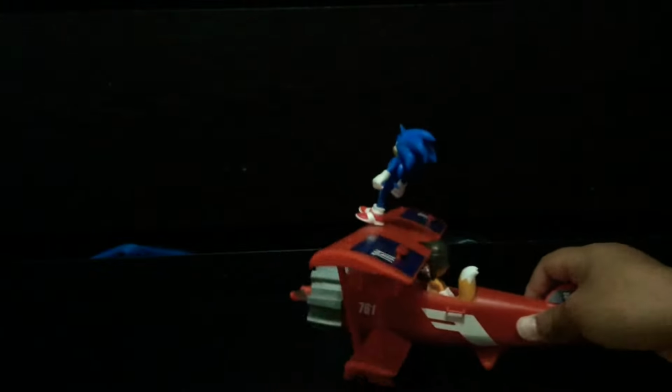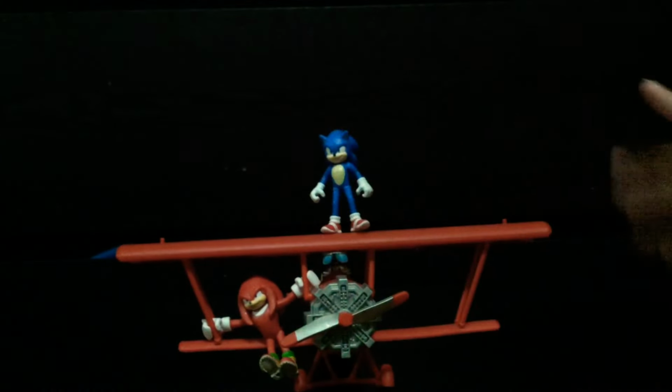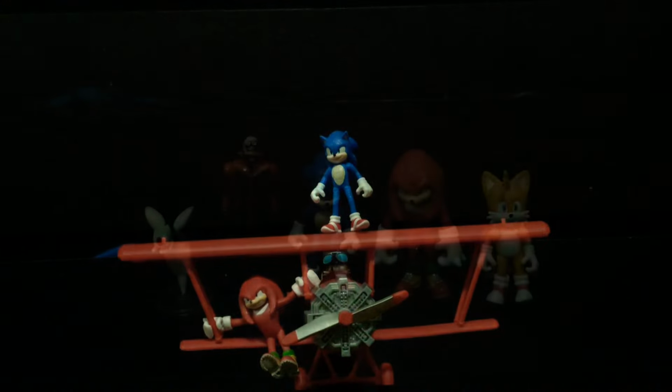And there's wheels on the bottom and cool looking stickers on the top. It comes with a standard Sonic, and there's a 2.5 inch figure of Tails with his flying cap, or whatever you call it. I like this set. There's pegs on the top, so you can stick a bunch of 2.5 inch figures on the top. So yep, that's the biplane.